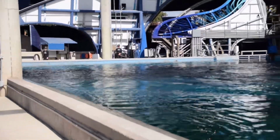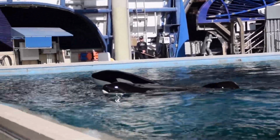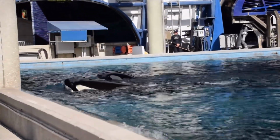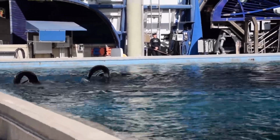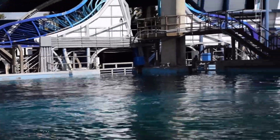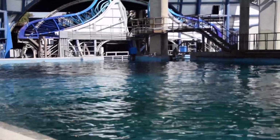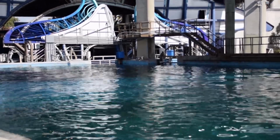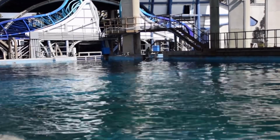So we call this behavior a TNT. So it's asking our whales to work together as a team and to flip their tails right at the surface of the water. Now you would see this behavior out in the ocean to stun their prey. So it's a natural behavior and they would use this to eat.